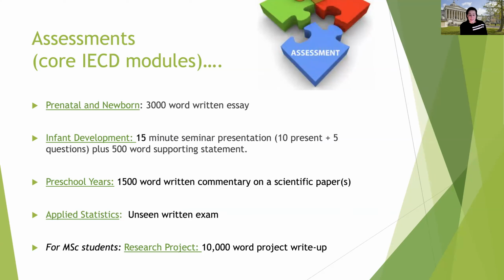So let's think about the assessments. Very often students want to ask this question because it is key. Now, the first thing you'll notice, I'm just going to talk about the core modules because those will be appropriate for anybody who is doing whatever configuration of academic qualification you do with our programme.